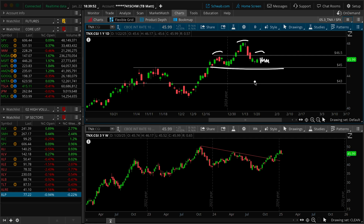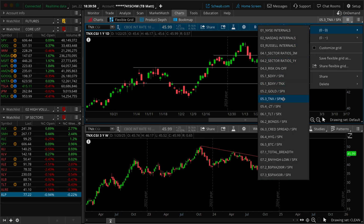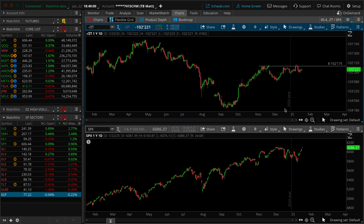TLT, right? There's your TLT, inverted head and shoulders, break the neckline, get the retracement. It's the same thing we just talked about over there, right? So with that, let's jump into the inverted ZT, which is basically the 2-year yield.